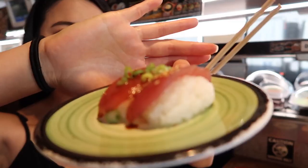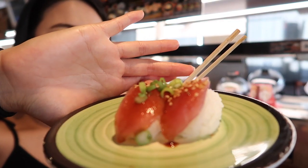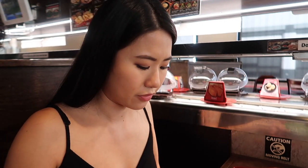You gotta try this. This is really good. It's really soft, really tender. So this one is a tuna with, I think, some katsu sauce on it. Yeah, that sounds right. I'm not sure. I feel like I'm pulling up my rice here.